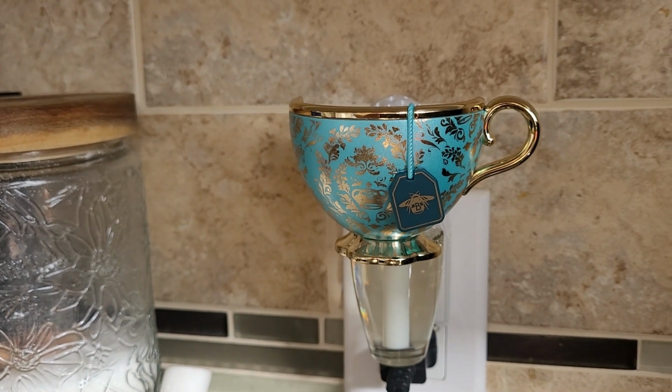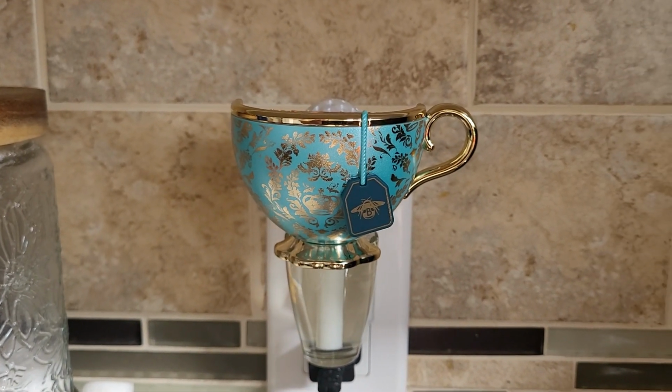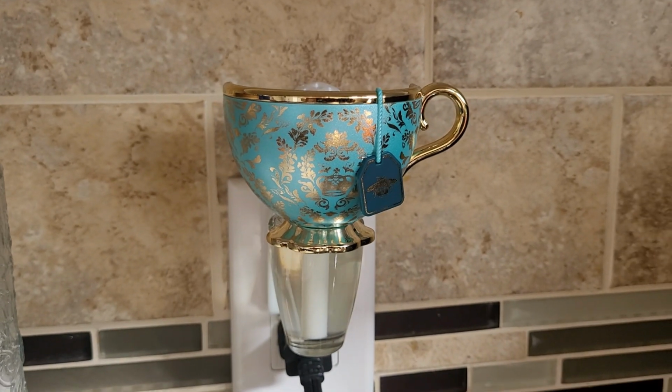First up is this beautiful teacup wallflower. Isn't this gorgeous? And it's got a little bee on there. Absolutely love this. And then the top actually looks like tea. I was trying to figure out if this one lights up as well. It doesn't say, so maybe it doesn't, but still, it is so cute. And if these colors aren't your vibe, you could definitely paint over it, put some sigils or symbols on there that resonate with you. Super adorable, love that.